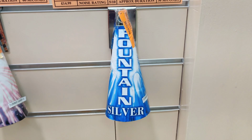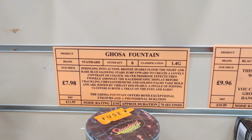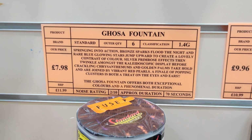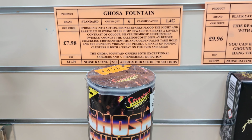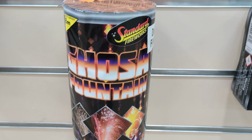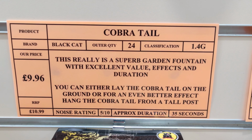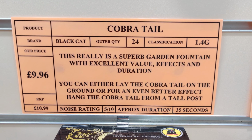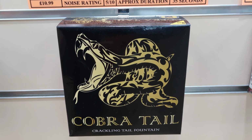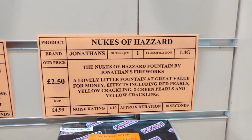But yeah, there won't be much colour to them. They are just as you would expect. Got that one there. I'm not going to pronounce it because I've no idea, and I don't want to make myself a wally. But yeah, £7.98 is a standard fountain, so I would imagine multi-effect, judging by the shape. Cobra tail. I fired this earlier this year. It's basically firecrackers, but there's a bit of colour to them, and then they've got a very big surprise at the end, which made me shake.